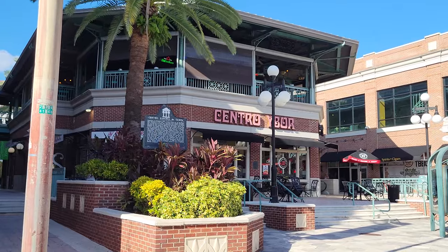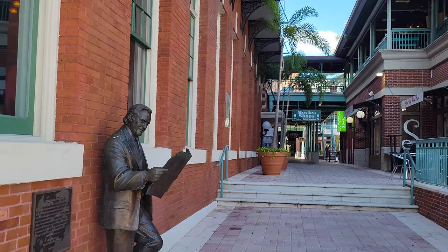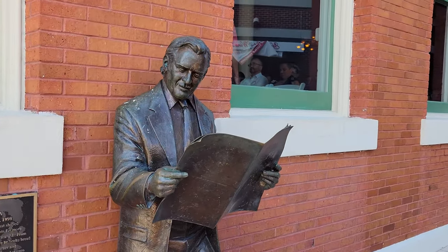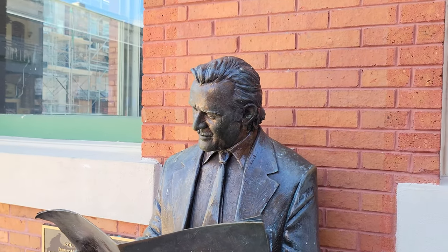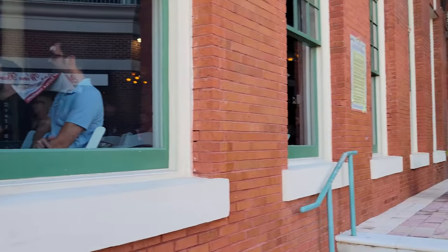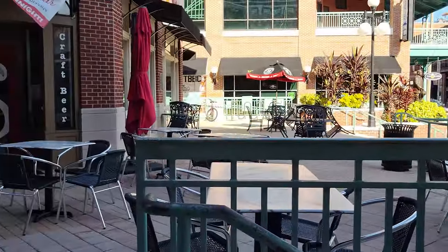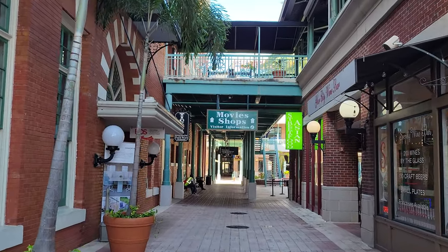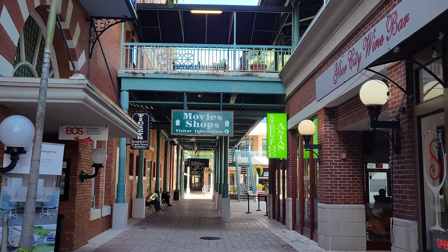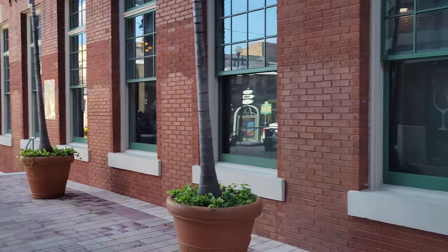So let's go ahead and go into this little area, Central Ybor. There's a bunch of shops. We got a statue of Roland M. Mendiga. So we'll have to Google exactly why they made a statue. Hello, ma'am. There you go. So over here we got movies and shops, a church. That's a church? Yeah, that's a church right there. I think they're actually doing Bible study right now in there.